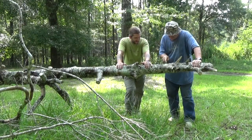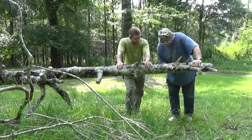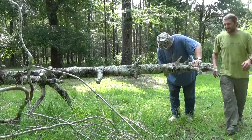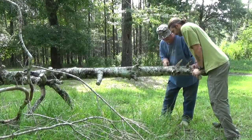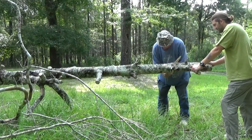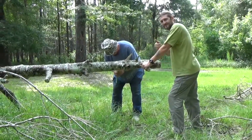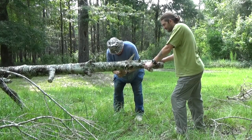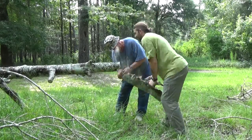It will break off in a minute. Yeah, I didn't cut much more than that. Mine broke in half. I'll put a little fatness on the end. Oh yeah, ain't ready yet. Ain't hard cutting, it's just, there it is.